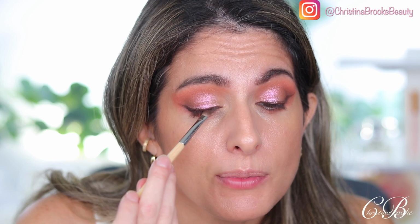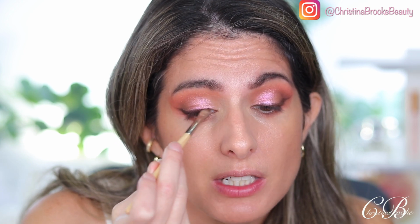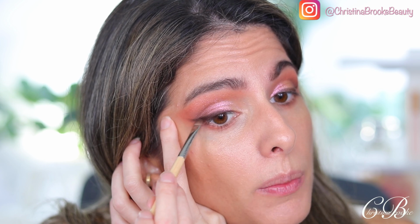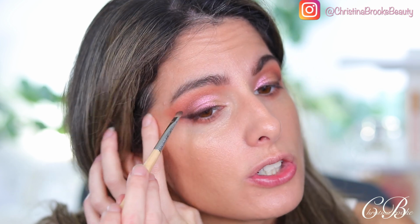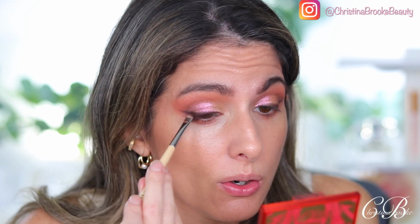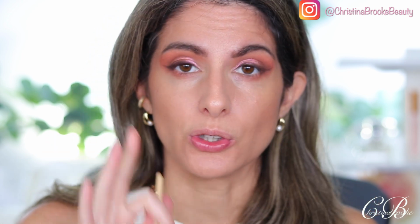So what I'm doing is I'm going over the line with the powder, and I'm just kind of diffusing it, because it'll help make the powder look a little bit more even. And then also it'll help you perfect that wing and really make it look sharp and pretty. So this is a fun way to just fix up your line. I've been doing this for a long time. I always do this, and it's typically the way that I'm able to make my eyeliner look good.